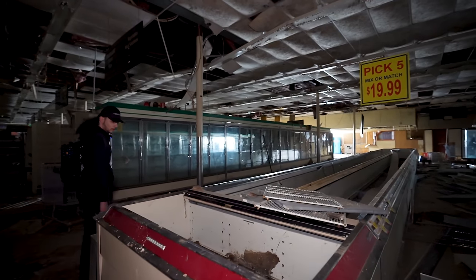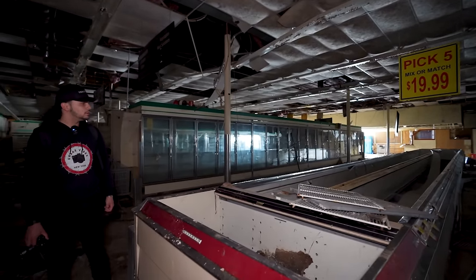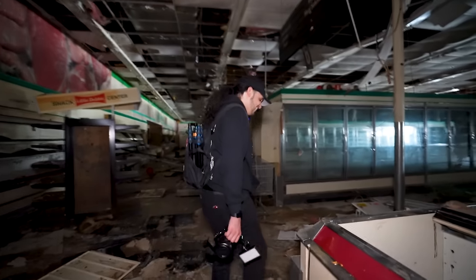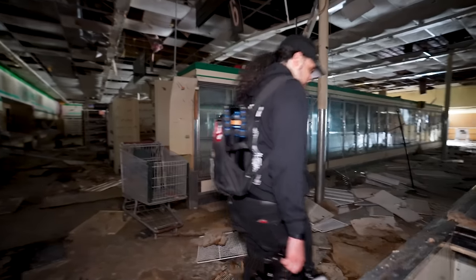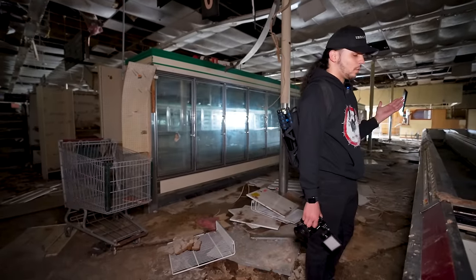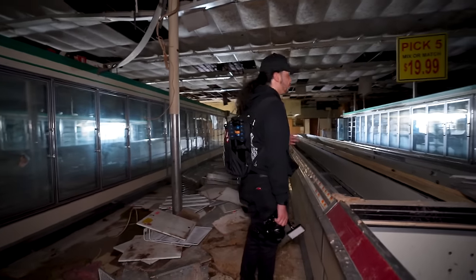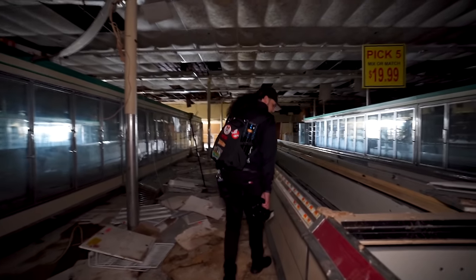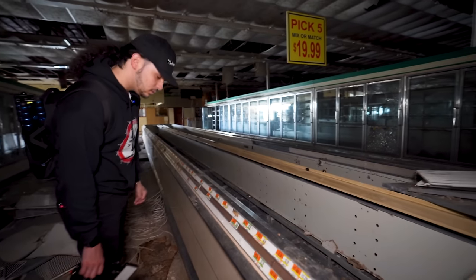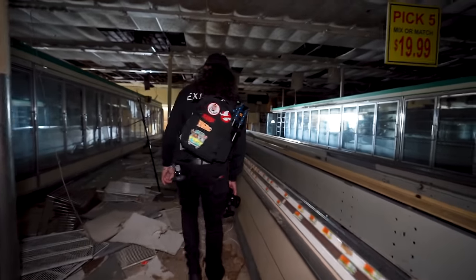That is a really good deal. Pick five for $19.99. Five frozen things for $20. Wow, the good old days, right? You get one or two now. You can barely get one. And not just the prices, but the quality of the food itself went to hell. You're getting a smaller amount of things for higher prices. It's crazy. Let's see some of these tags. Pizza, frozen pizza, fries. So it was probably just full of frozen food. Wow.